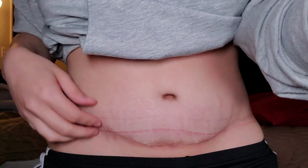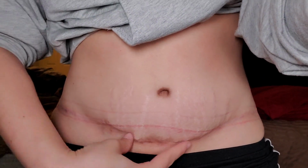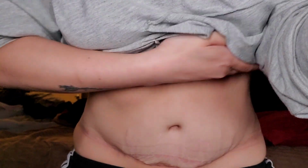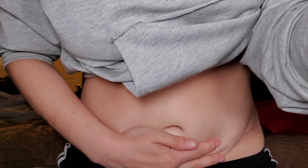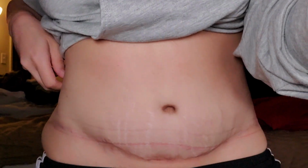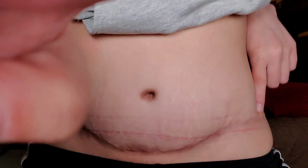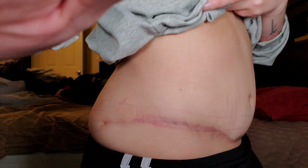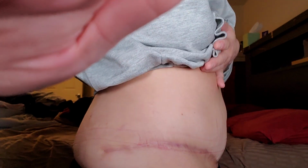So basically what I'm having done on Wednesday the 21st is a mini tummy tuck, which will be a smaller, same incision, just to pull the extra skin that I have down and get rid of it. And then he's also going to do a little bit more lipo on the sides here. So that is what my stomach is currently looking like. I'm not completely flat, as you can tell, so he is just going to fix me up and do a revision.